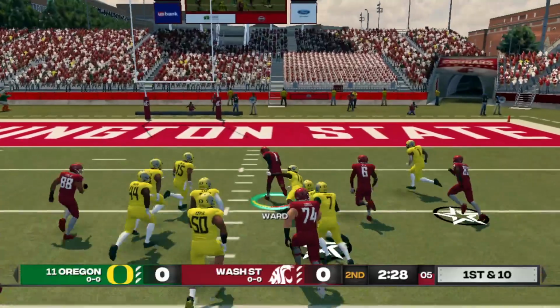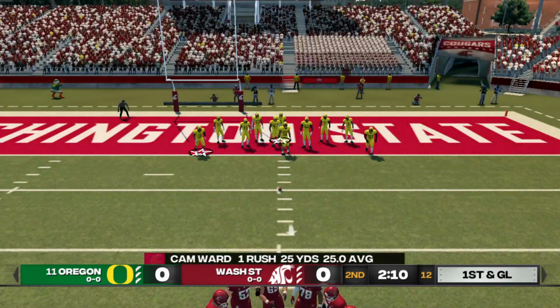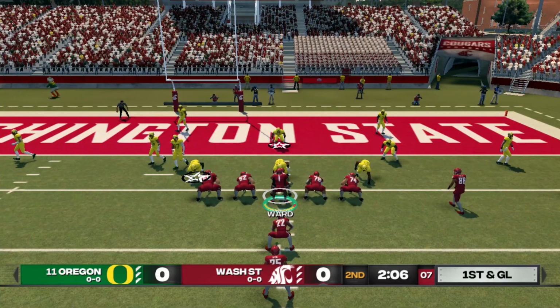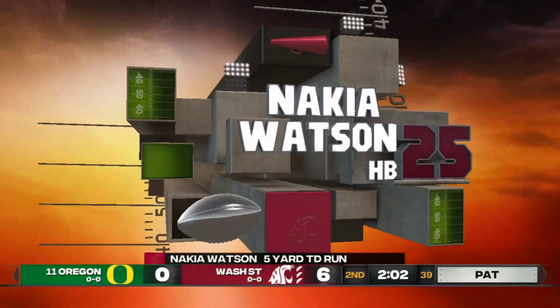He's at the 20. And he's taken down around the 5-yard line. Perfectly run option keeper. Not what you'd expect when you prepare all week to defend the option. But then again, give this offense some credit. These guys aren't exactly the scout team. Touchdown, Cougars.